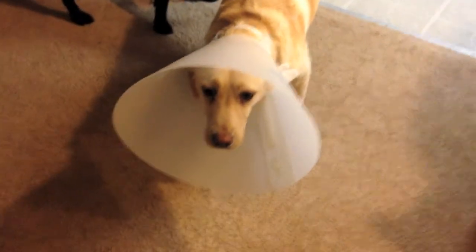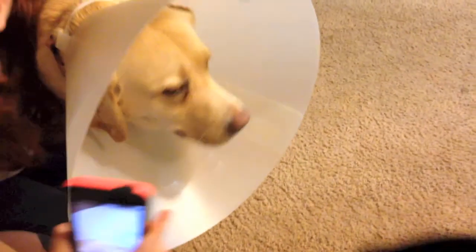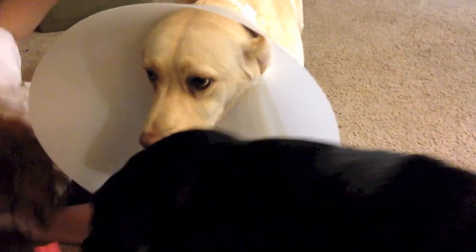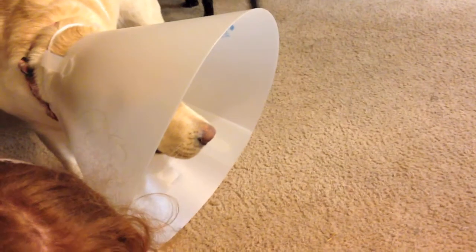Poor Chloe. Oh. She wouldn't leave her scratch alone. And now she's kind of afraid to move. And Zelda has no problem invading Chloe's personal space and sticking her head right in that cone with her. And I think Evie's taking a selfie with Chloe Conehead.